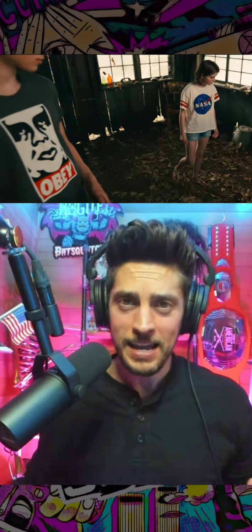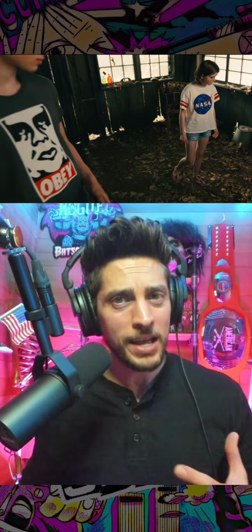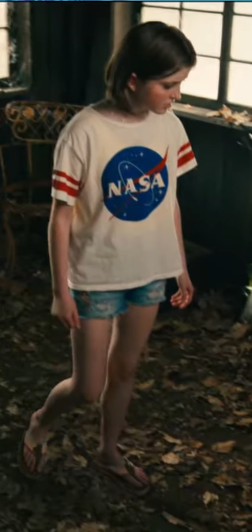And a lot of people have pointed out the t-shirts that the boy and the girl are wearing. The girl is wearing a NASA shirt and the boy is wearing an Obey shirt. Some people are taking this as a hidden message to obey NASA or to agree with the mainstream narrative.